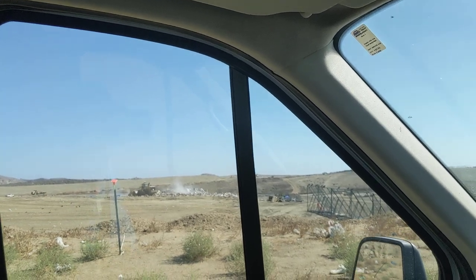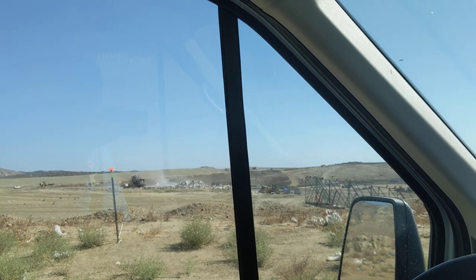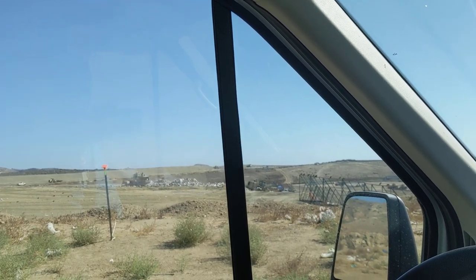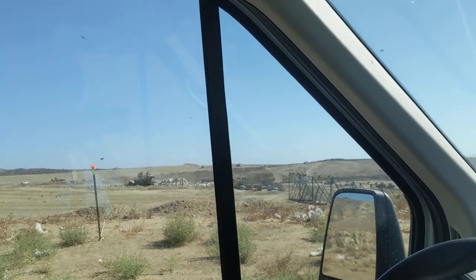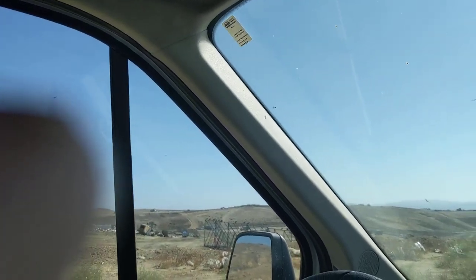That's the compactor in action right there. Yeah. That's a lot of dust. Sometimes you're probably worried about a flare of a fire or something. It definitely happens. Yeah. We found a propane tank in there at one point.